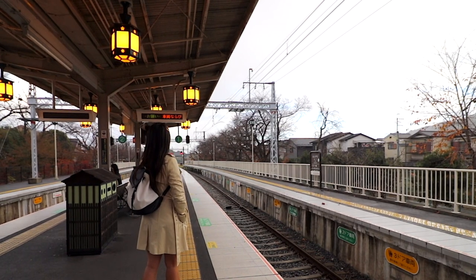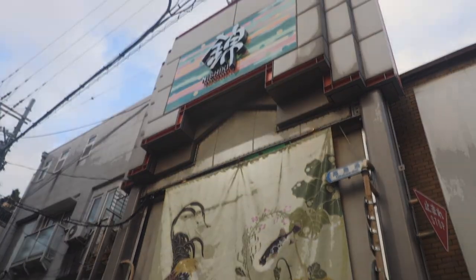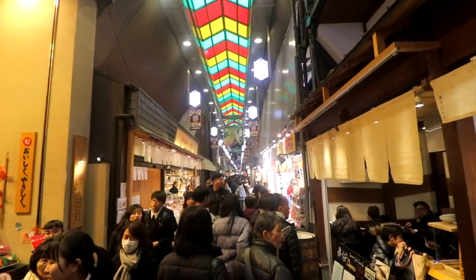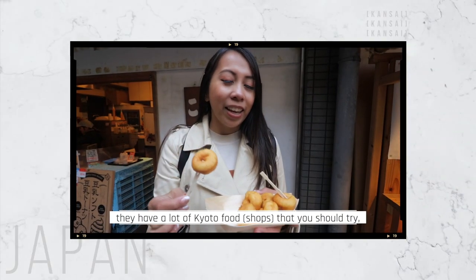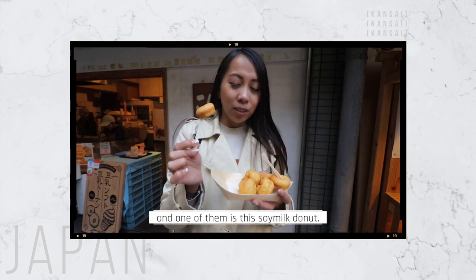Once I had my fill of Arashiyama sights, I headed off to the center of Kyoto to explore the vibrant Nishiki Market. So here in Nishiki Market, they have a lot of Kyoto foods that you should try. But one of them is the soy milk donut.